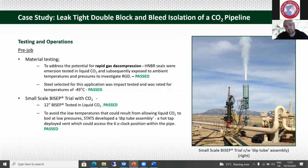We performed a small scale bicep trial as well in 12-inch on a section of pipework that was adjacent to the main line. And here you see it on the right-hand side.